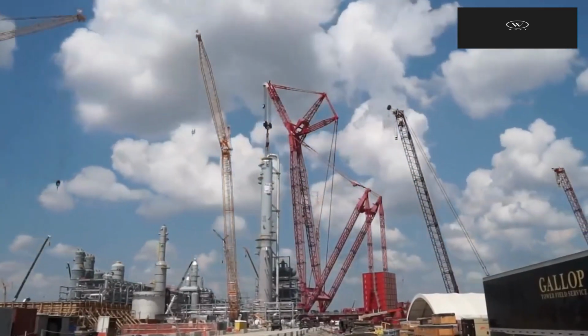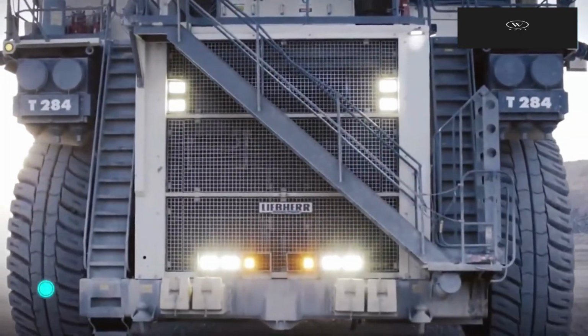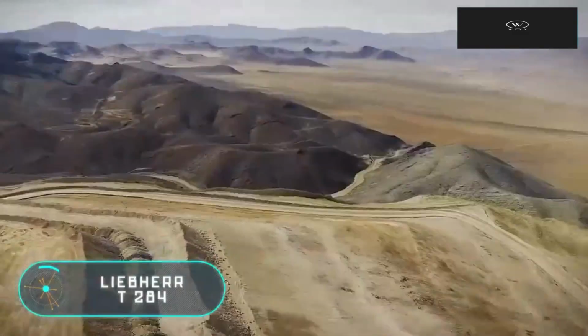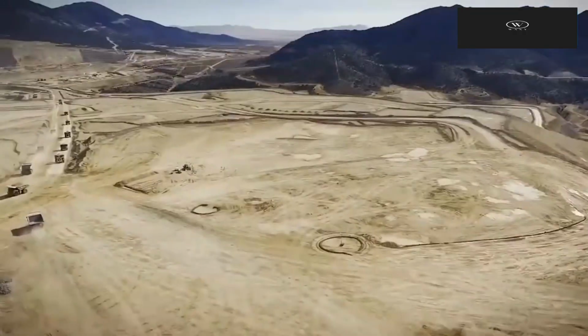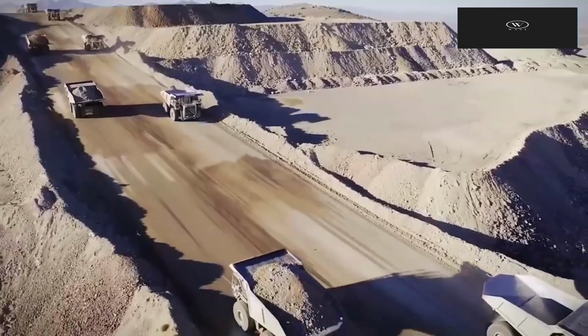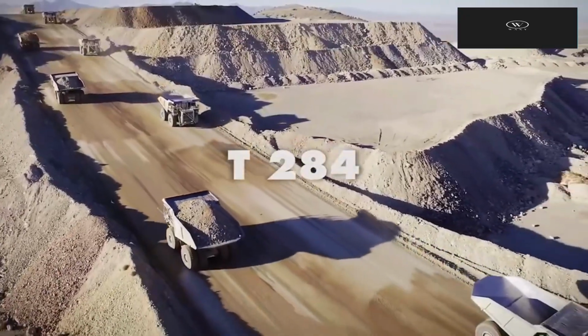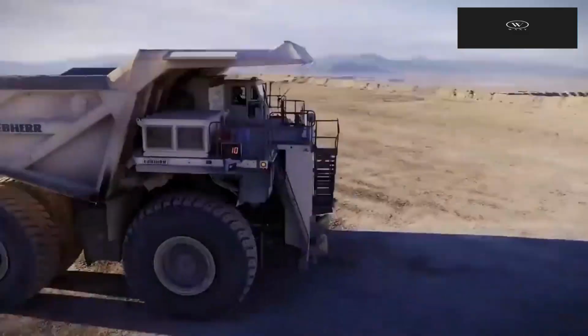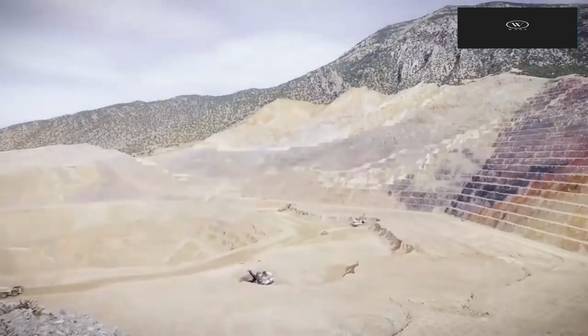The Liebherr T284. In 2004, Liebherr launched the production of the T282 dump truck. The model was so successful and popular that it was decided to create a new, similar haul truck that would continue its tradition. That's how the Liebherr T284 appeared.